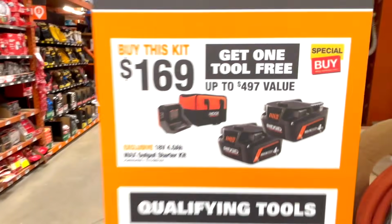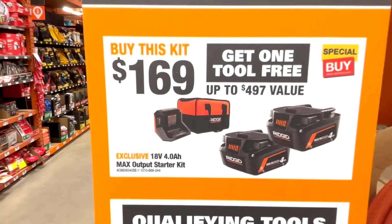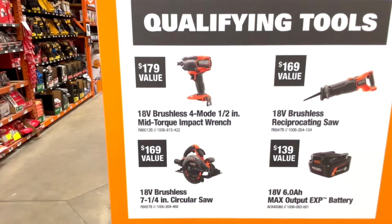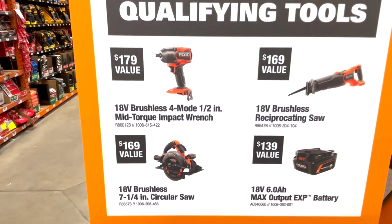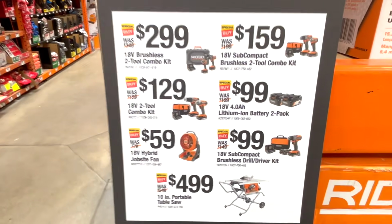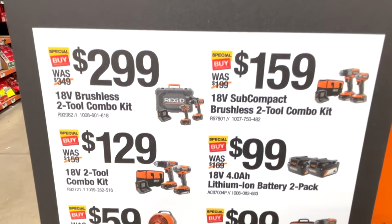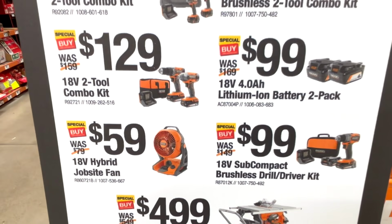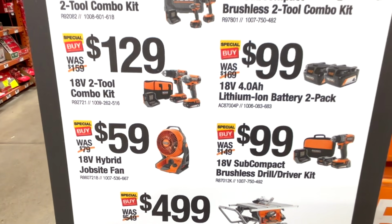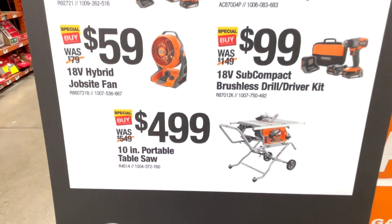Another Rigid deal. If you buy this kit for $169, it's going to be a 4 amp hour max output starter kit. You get one of these items for free. And then for Rigid, they also had some special buys right below that. A lot to choose from here. 2-tool combo kit. They had some batteries. Had the fan, once I showed you guys earlier, for $59. And then down at the bottom, the 10-inch portable table saw for $499.